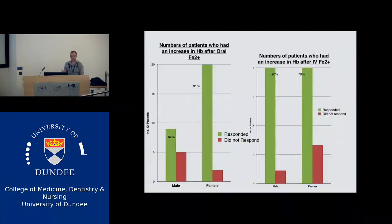Okay, so what kind of numbers respond to the iron? On the left here we have the oral iron numbers. So this is anyone who had any increase in HB after treatment. We can see in the gentlemen, 64% responded, and 91% of ladies. Compare that with the IV. The gentlemen had a 90% response rate, and only 70% in the female cohort. And perhaps we can talk a little bit later about the reasons that this might have occurred.